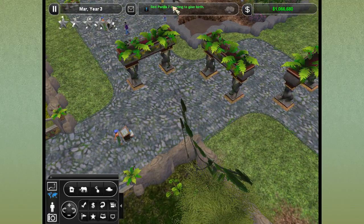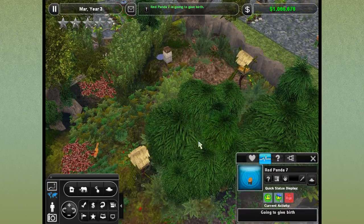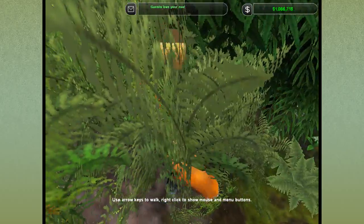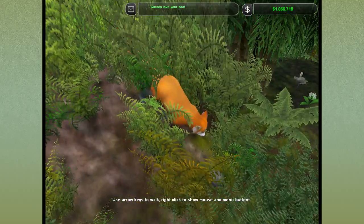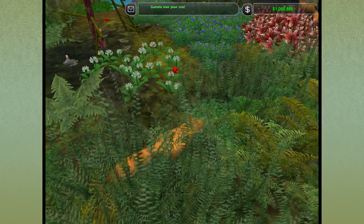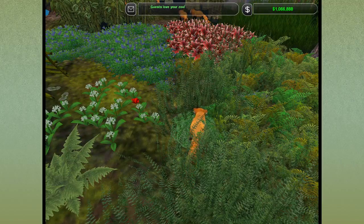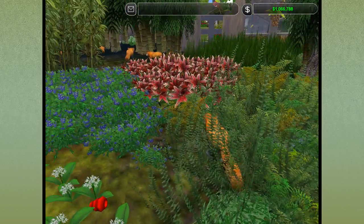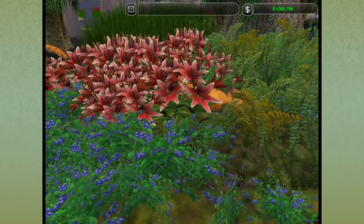And the red panda is giving birth. We are having just an explosion of pandas over here. Little itty bitty red pandas. Oh, there she is. All right, let's follow her. This is one of my favorite parts of the job, being able to follow them when they have new babies. Oh, this is exciting. Also, it reminds me how beautiful all of our plants are, which is perfect because I was actually going to do a little bit of landscaping today.